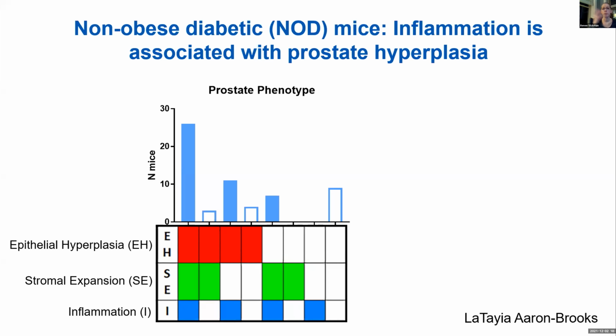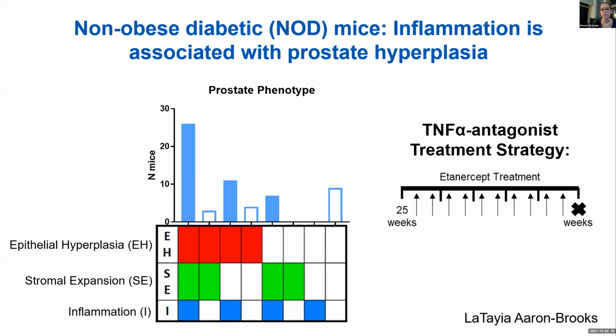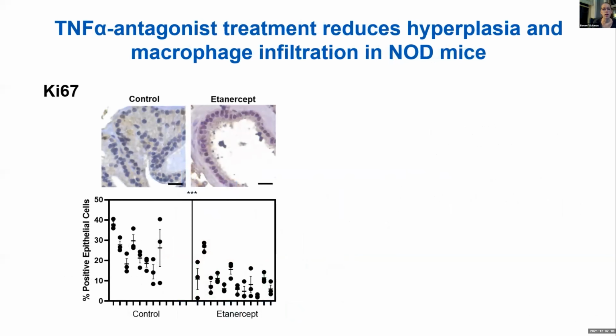So we utilize this model to treat these animals with TNF-alpha antagonists, and we use etanercept specifically, doing a twice weekly injection for 5 weeks to look at prostatic phenotype. So when we did this, we could see that there was a significant reduction in epithelial hyperplasia, or proliferation in this case with Ki-67 staining, where we had 12 etanercept treated and 8 control treated animals.